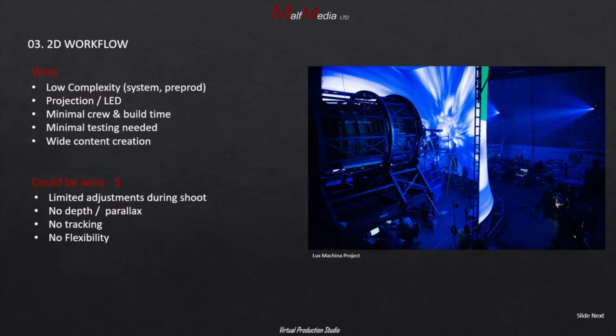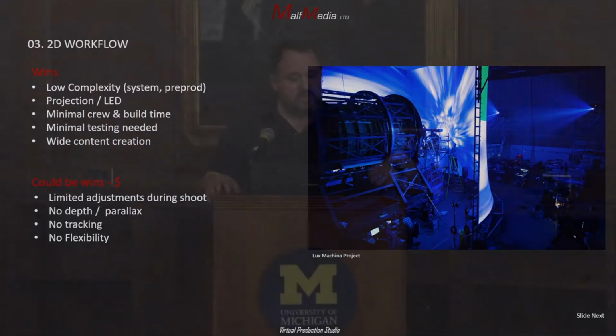There could be wins, which I say, they need a bit of money, but the problems, it's a tough word, that problems, but limited adjustments during the shoot. When you go with pre-rendered content and the director says, I don't like it in daylight, I want it in nighttime, you're basically screwed. You need to go and re-render this thing. So that's the difference between real-time and pre-rendered. You don't have any depth, you don't have any parallax, you have no tracking, basically you have no flexibility. So for certain solutions, the 2D workflow is going to be your way out, mainly budget and time restricted.